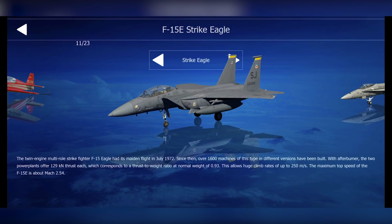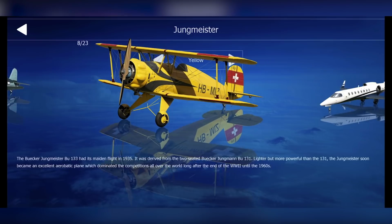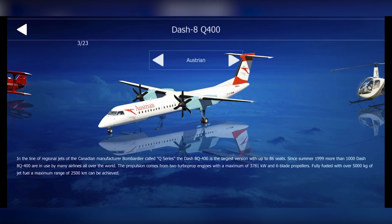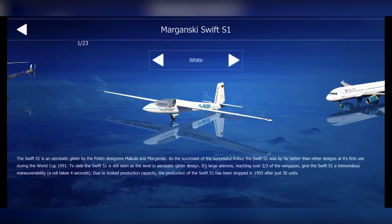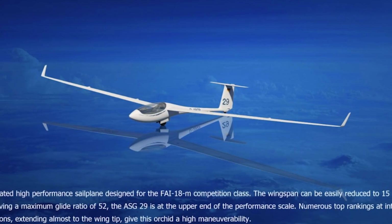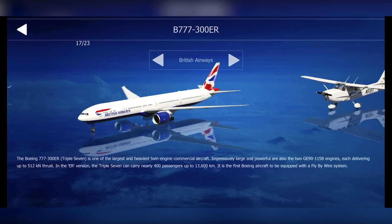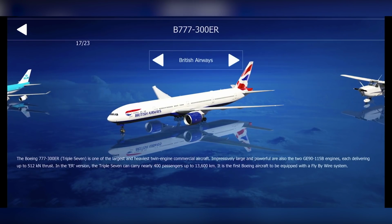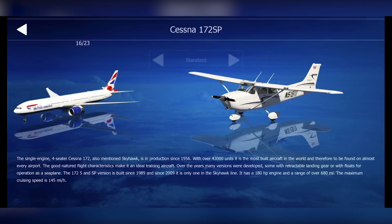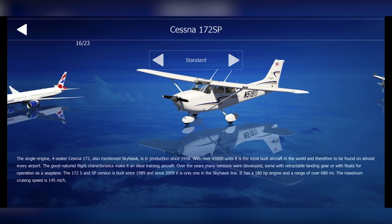We have pretty much any kind of plane that you would ever want, like an F-15 fighter jet, but of course also airliners like the Dash Q400, and even bigger ones like the A320 and A380. In between, there's a glider here as well. I mean, why not? 737, 747, 777, which is, by the way, very well done. That one came out in last year's version. Very good plane. In general, we have 23 planes to choose from. Quite a selection there.